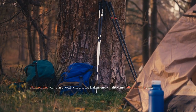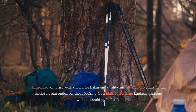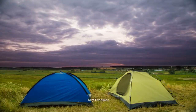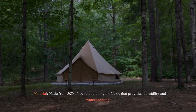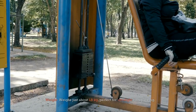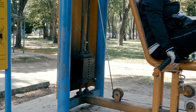Nature Hike tents are well known for balancing quality and affordability, making this model a great option for those looking for a high-performing backpacking tent without breaking the bank. Key features. Material: made from 20D silicone-coated nylon fabric that provides durability and waterproofing. Weight: weighs just about 1.8 kilograms, perfect for ultralight backpacking.